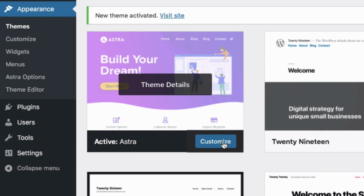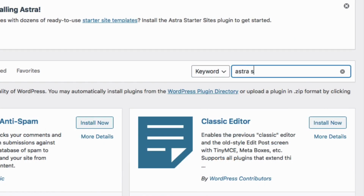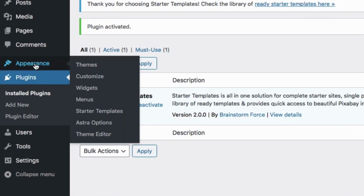So let's head over to Plugins and then click on Add New. And then right over here, search for Astra Starter Sites. And it should pull right up. Okay, so head down to Install and then Activate. All right, awesome. I can't wait for you to see this. One click, full websites. It's so amazing. All your pages, everything done. So cool. So now we'll head to Appearance and then head over to Starter Templates.